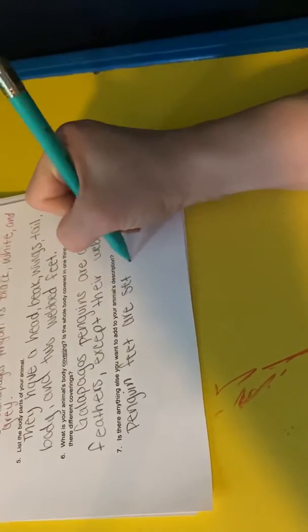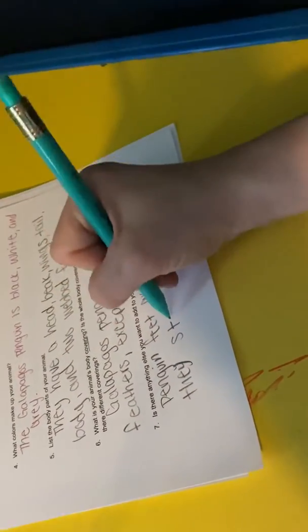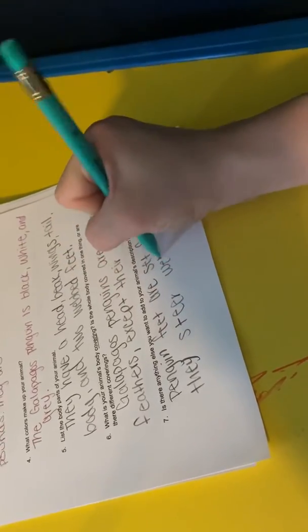Then I have my last question on this page. Is there anything else you want to add about your animal's description? And when I was looking on the Kiddle websites before I made my video for you guys, there was something interesting that I found about their body. So penguin feet are set far back on their body. So I'm going to say far back. So they can steer well. It's kind of hard to write when you can't hold the paper still. Underwater. They kind of work like helping them turn and go straight in whichever direction they're going to go. Underwater, period.